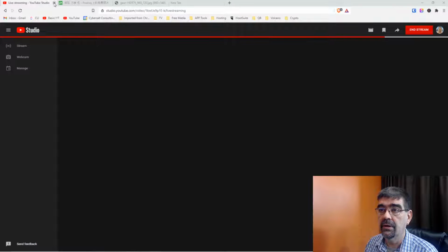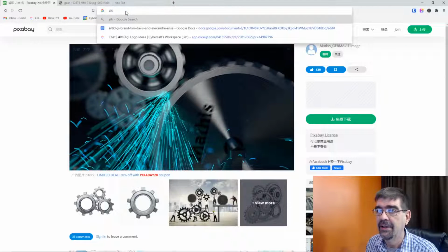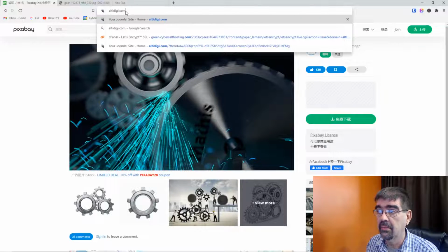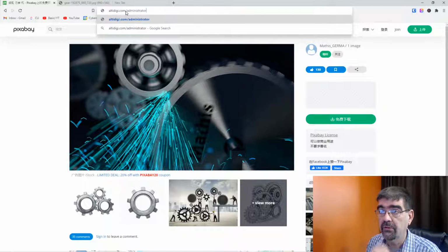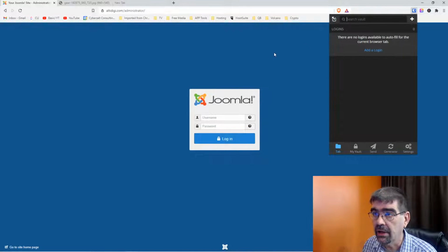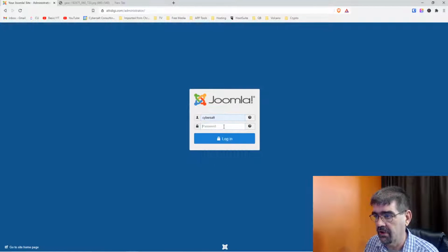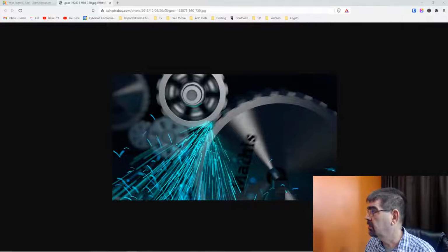Oh yeah, so here we are. Let's skip that. I think I have the password in here. AltiDigi.com/administrator. Of course, normally I like to have all this stuff opened up before. And there's no logins. You're killing me here. Oh boy, oh boy. Let's just try this password. No, it wasn't that.